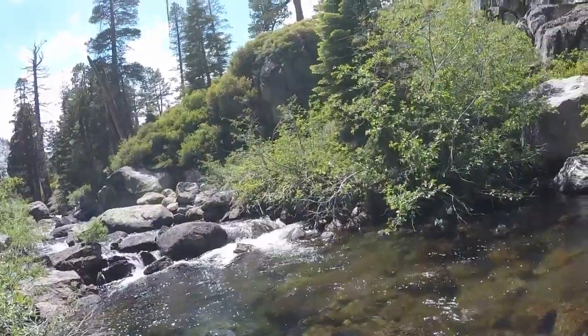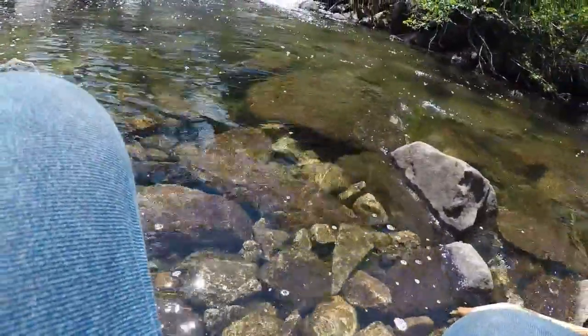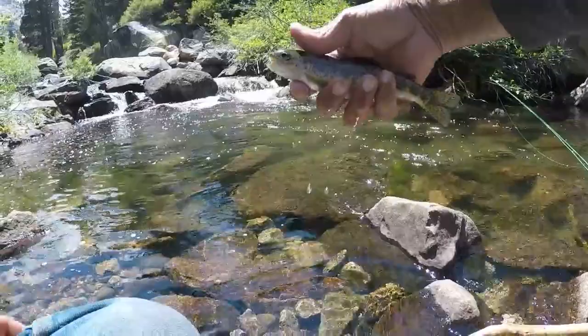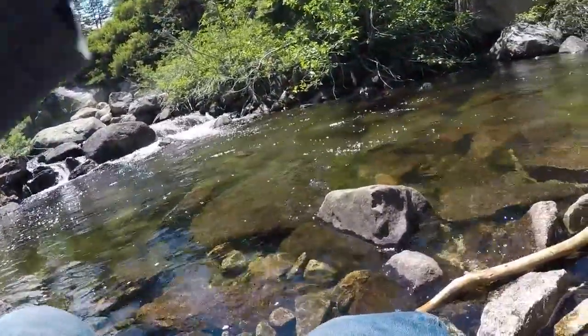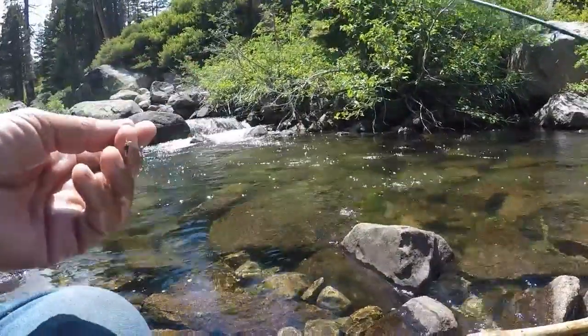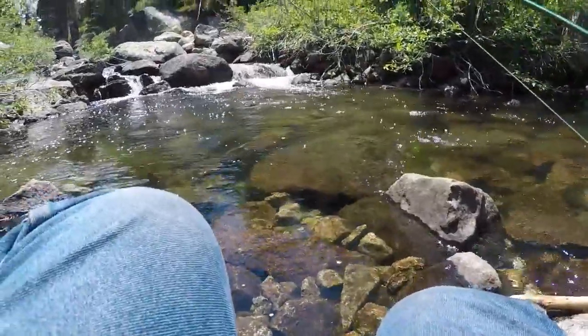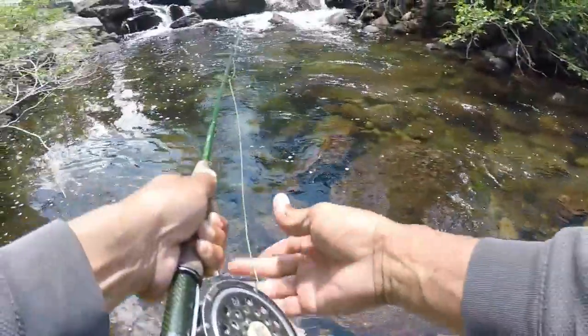I got a little rainbow. Now there's something in here. Let's see what we got here. It's a nice little wild fish. If we get my hand wet, I'll show them to you. There he is, little rainbow, little wild fish. Woo, there he goes. And as I said, I've shortened my leader to 3 feet, or 4 feet, I'd say that is. About 3.5, 4 feet. And that's just because this is really small water to fish. You don't really need a long leader here.